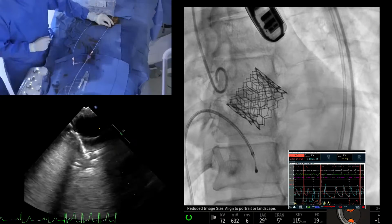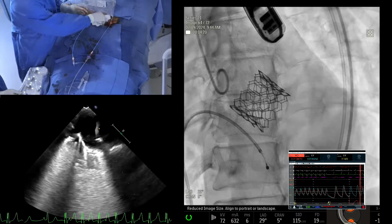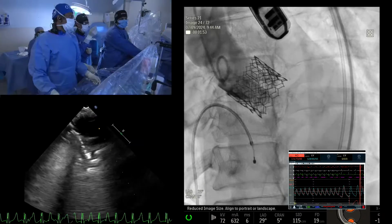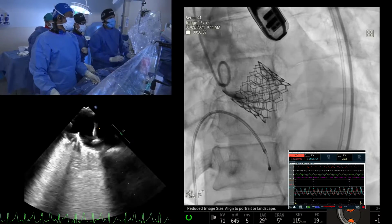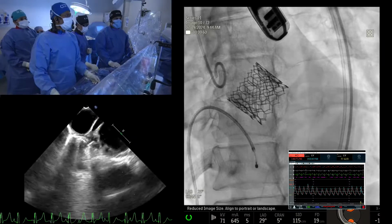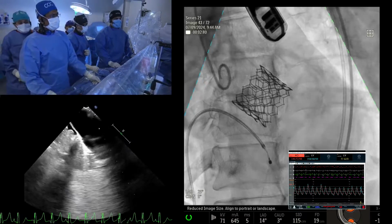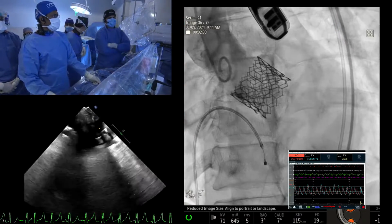All that you saw was central. The valve is good. But let's go back to this: is there a dissection in the aorta? Also, you sealed the origin of the PVL. Let's do the TEE. Aorta looks okay. Yeah, aorta is fine, just at the level of the valve.